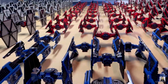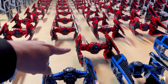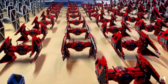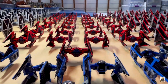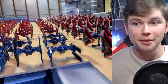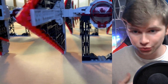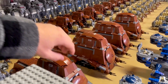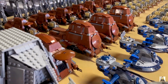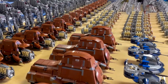We have the Von Rex TIE fighter in mass quantity, as well as the Imperial TIE fighters on the left, and the TIE daggers, or the Sith TIE fighters, and a whole Sith armada right out of Episode 9 right there. That is truly crazy. I only have 3 and I thought that was a lot. So that is so crazy, guys. And some more sets right there, including the MTTs and his droid army and the AT-ATs as well.